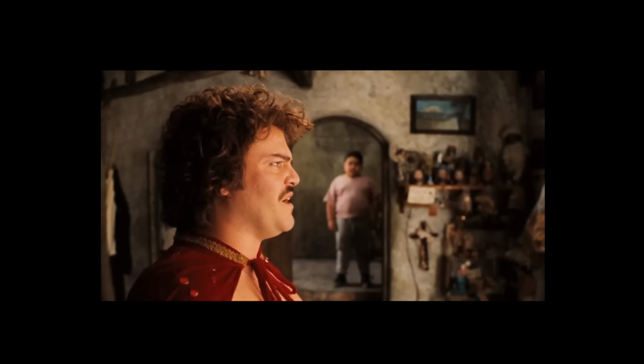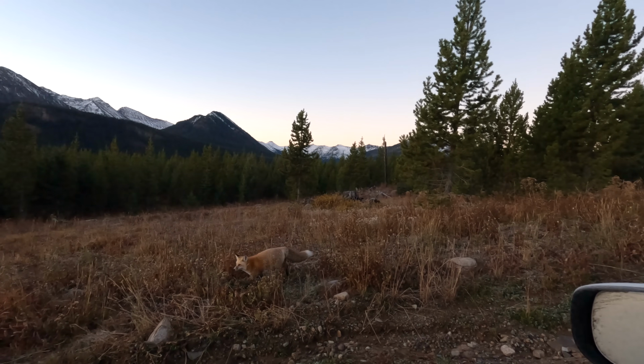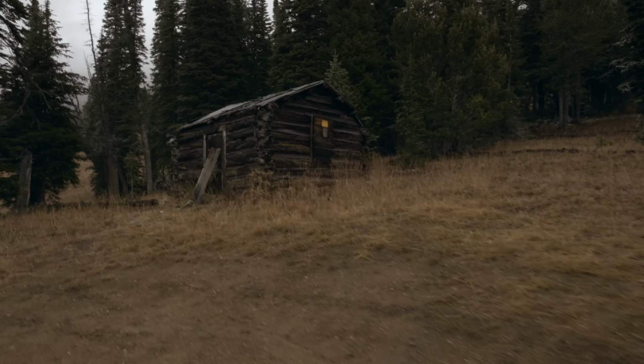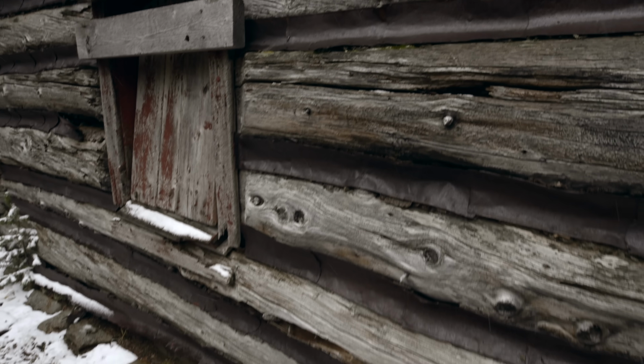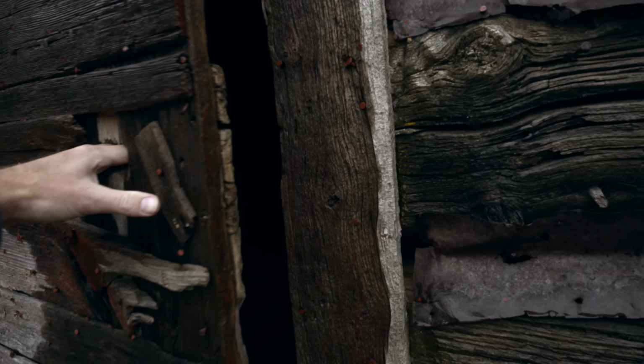Oh, I'm leaving a nice heated cabin to go stay in an old, dilapidated, 150-year-old abandoned cabin. It's for fun. Here goes a friendly fox. Time for first impressions. You can see they've used this metal for the chinking of the cabin, to try to keep the wind out, so it could be nice in here.